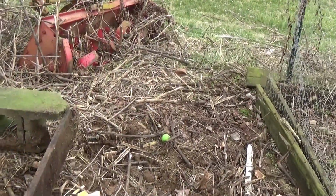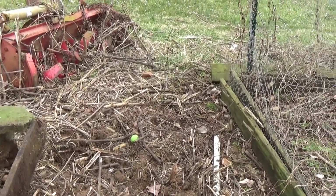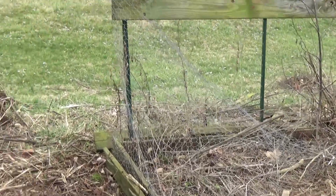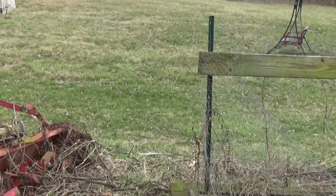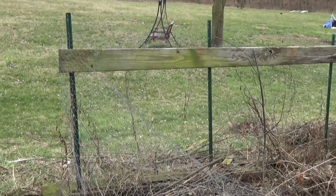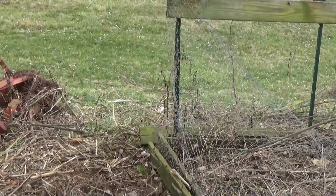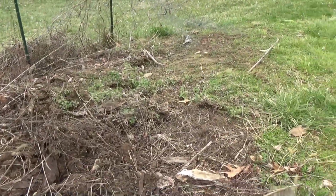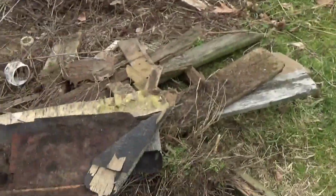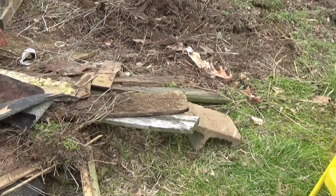So this will be the path, and I got it pretty cleared up, and that didn't take very long at all. Now I do have to cut the chicken wire down because we're only going to have that one line of fence. But right now, I'm just going to leave it up just so that I know basically where my walkway is going to be. And I really need to get this pile of wood out of here, but I'm waiting for him to come home with the tractor to move all that.